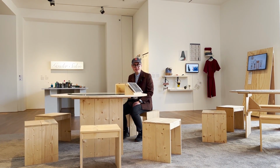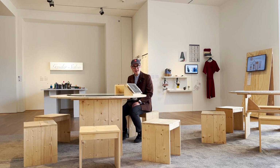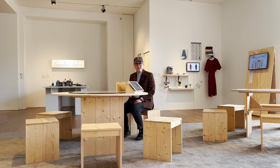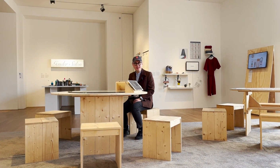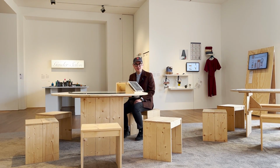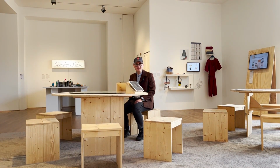We're here at the Winterthur Design Museum, browsing through the bigger picture, an international exhibition about women designers that includes a number of interesting Swiss projects, such as gender salon.